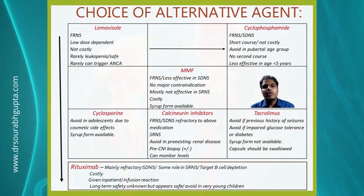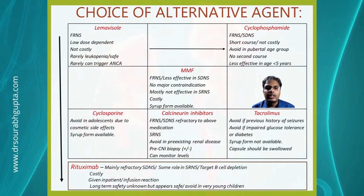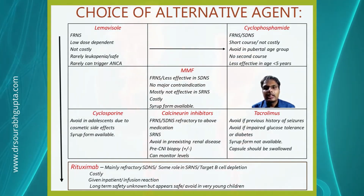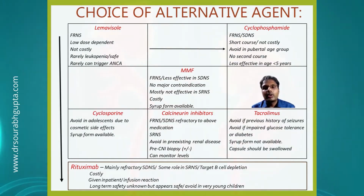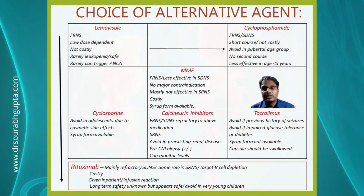Cyclosporin is available in syrup form, which is very good and effective in young children, where we can't give tacrolimus because tacrolimus comes in capsule form and has to be swallowed, not chewed or crushed, by most recommendations. But cyclosporin has a lot of cosmetic side effects, so one has to avoid it in adolescents and adults. Tacrolimus is a good drug for adolescents because it doesn't have those cosmetic side effects, but one has to avoid it in patients having seizures, and those who have glucose intolerance or already have diabetes or glucose intolerance because of steroids. So one should try and avoid tacrolimus there.